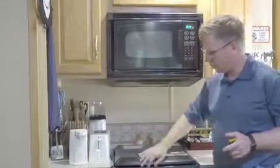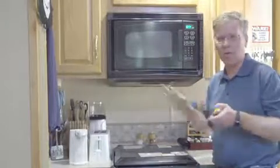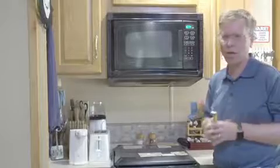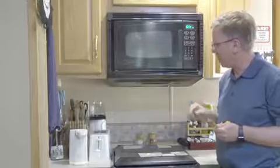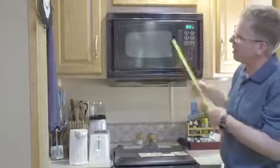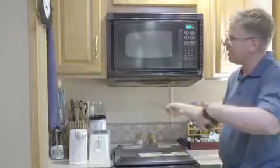So this is the kitchen area with the stove, oven underneath, and the microwave. Full disclosure, the microwave works fine, but the door button is not functional right now. So I guess it would take a simple fix to get that door button enabled. Above the microwave is a fairly large cupboard area. It measures about 13 inches tall, and it's about 19 inches deep.